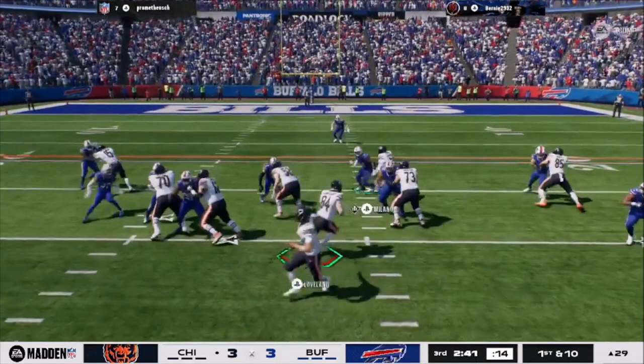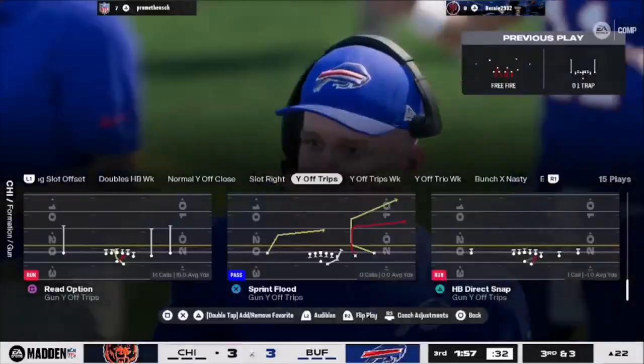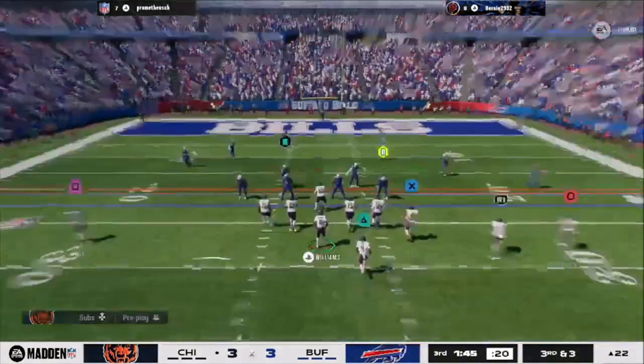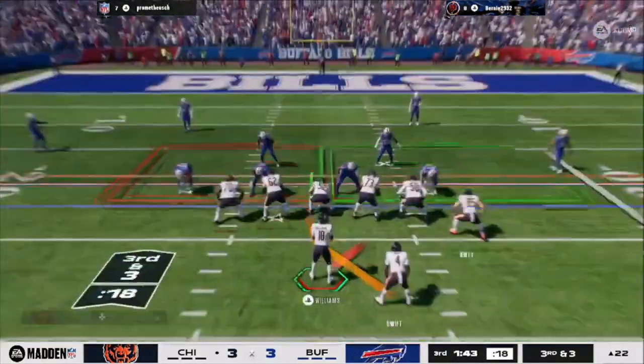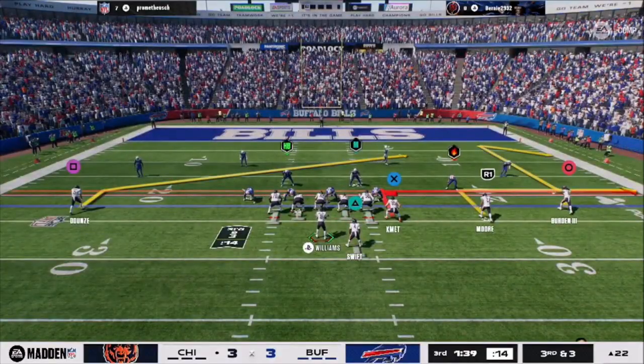If I would have went to the outside, this would have been a huge play. I probably would have picked up a lot more yards, but I actually cut it back into the gaps, and I'm able to go ahead and just bang my way down the field right there and get a 3rd and 3 situation set up.